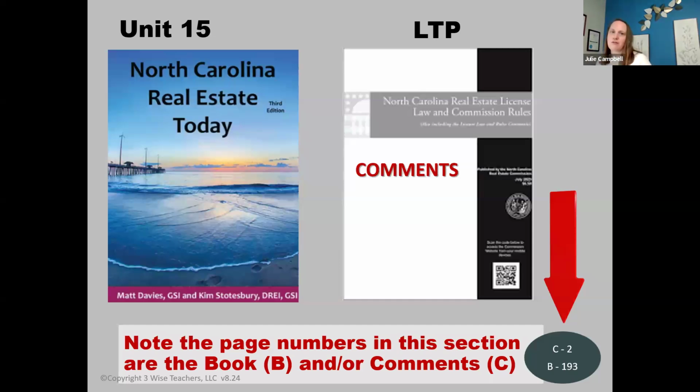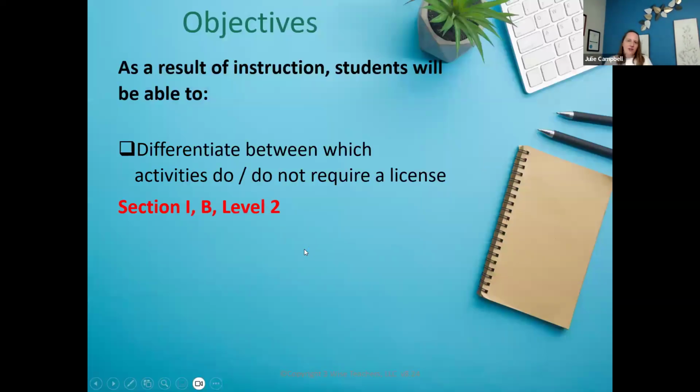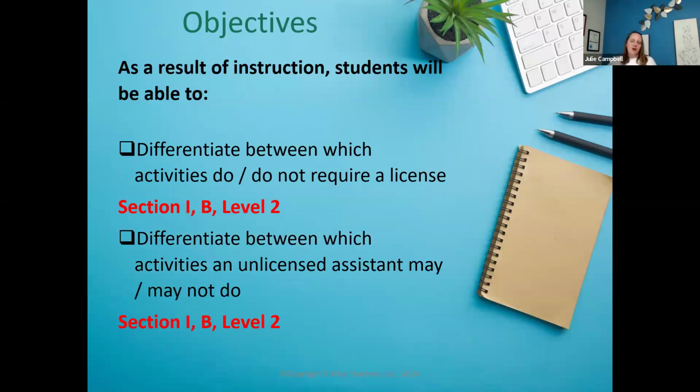So we're going to tell you where you can find it in unit 15. We're going to tell you where you can find it in Learn, Test, Pass. I'm also going to tell you where you can find it in previous units that we've discussed. So the first section, the first piece, we're going to differentiate between which activities do and do not require a license. We're going to talk specifically about the activities that the unlicensed assistant may or may not do.